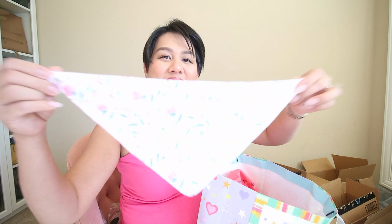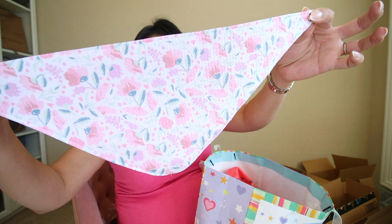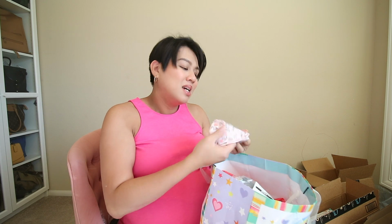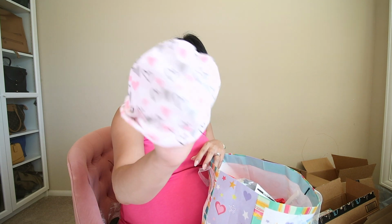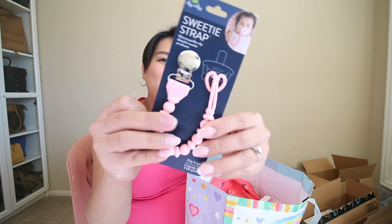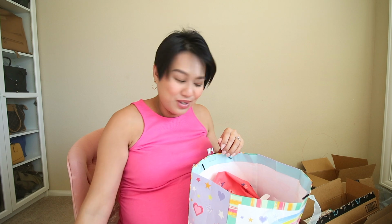So here, it's a little bib for baby girl. You know, bibs are very important because they have a lot of spit ups and you just have to keep on wiping them or drool. So it's very useful to have a lot of bibs. Also a baby hat, look at this, and all the little hearts. And then the sweetie strap pacifier clip. It's made out of silicone. So you know how pacifiers always get lost? This is a very useful item.